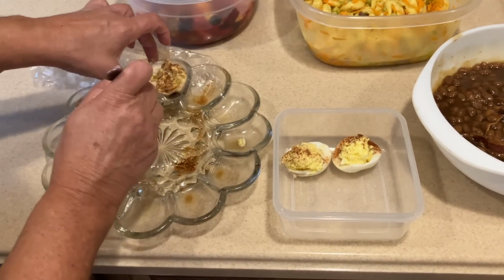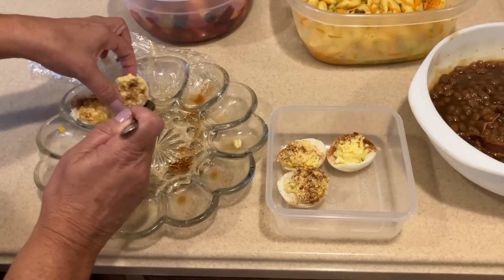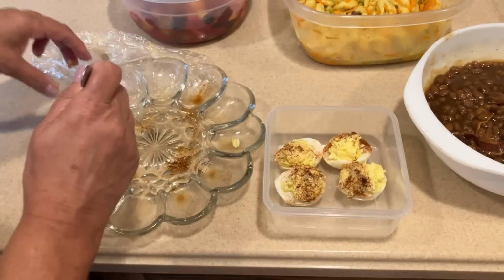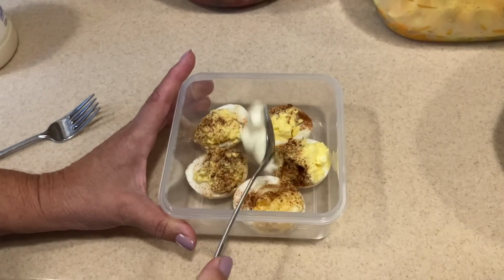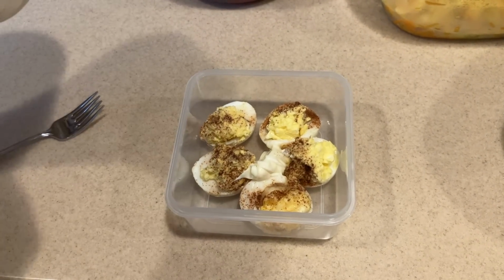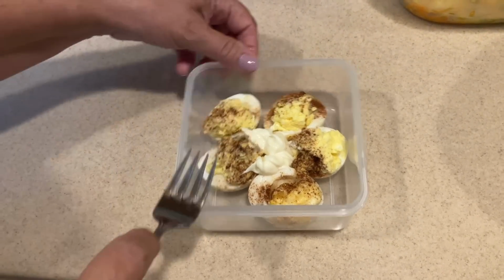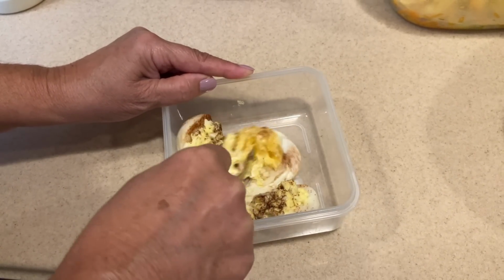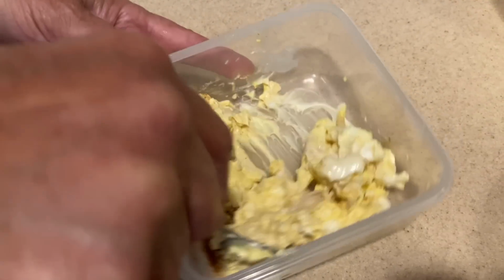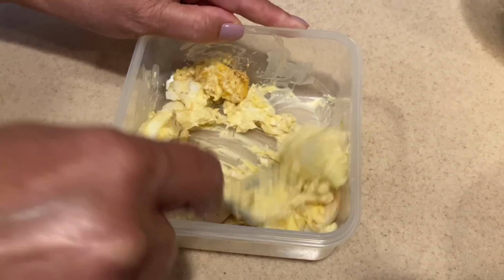Now, the first thing are these deviled eggs. I'm taking them out of this big dish, putting them in here. And we know we have to eat these probably today. So we've got these 5 deviled eggs. I'm going to add just a little bit more mayo. Now we could eat these just like this, but I think what would be better is if we make them into egg salad. Put this on some rolls or bread, and this is done.